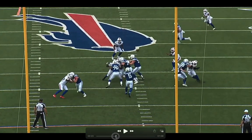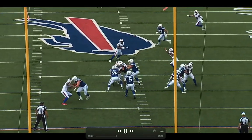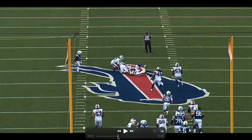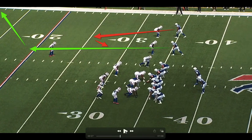I know the next one we're going to talk about was his most impressive one that we've been talking about all week, but this one, layering it over that linebacker, getting it to where it needs to go, and making this a 20-yard gain, I thought this was a phenomenal throw by Anthony Richardson.